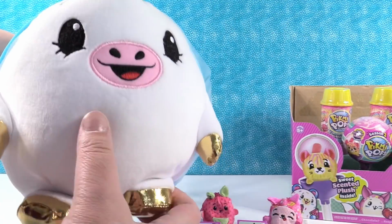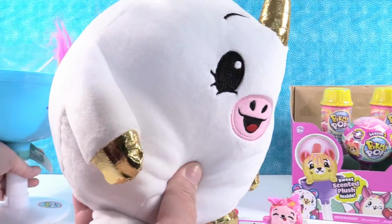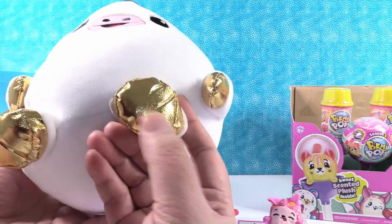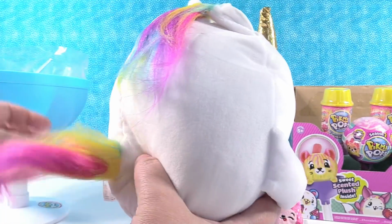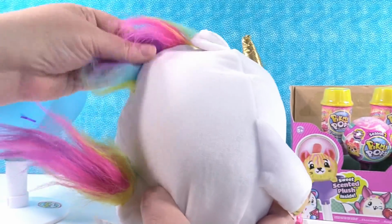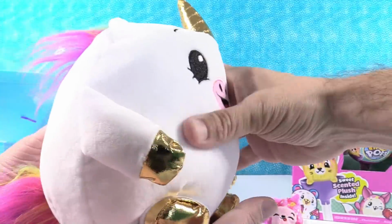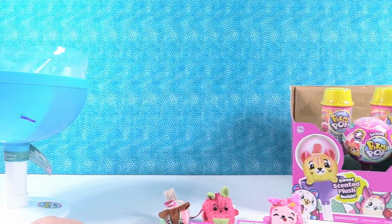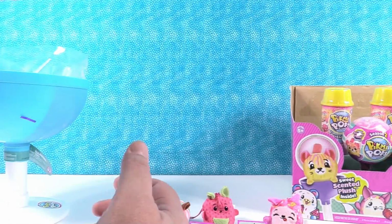Ta-da! Look how cute it is. Oh, that's adorable. Whoa, we have lots of surprises. Look at the adorableness that is this unicorn. It has gold shiny hooves and a horn, and look at the furry tail and mane. Wow. It's rainbow. It's awesome. It is so soft and smushy. You have to feel this. It's really soft. Really nice plush. Let me smell it. Ooh, it's scented too. What does it smell like? I don't know what it smells like. It smells like chocolate popcorn strawberry.